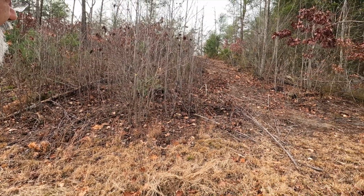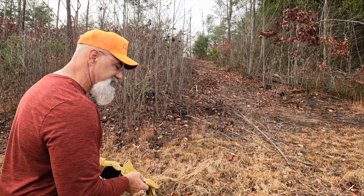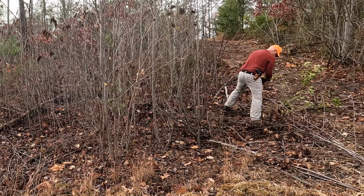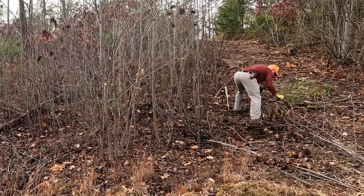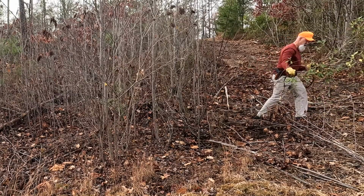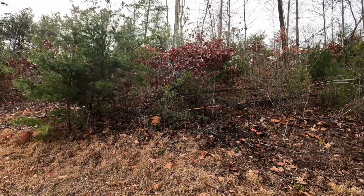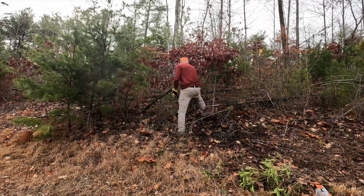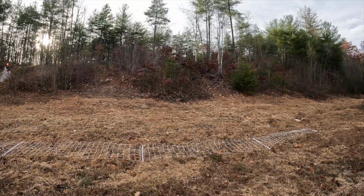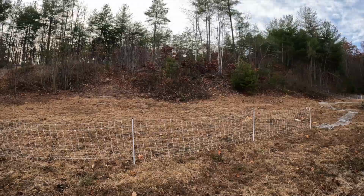Before I can do that and let the goats in here, there's some mountain laurel, and I got to get that mountain laurel out because it's poisonous to them. Mountain laurel is a member of the Araceae plant family. While many members of that family, like blueberry, huckleberry, lingonberry, and cranberry, have edible fruit, the mountain laurel does not. Every part of the mountain laurel is toxic and potentially deadly to animals and humans. The danger that it poses to livestock cannot be overstated.